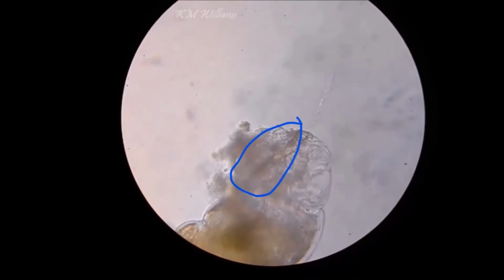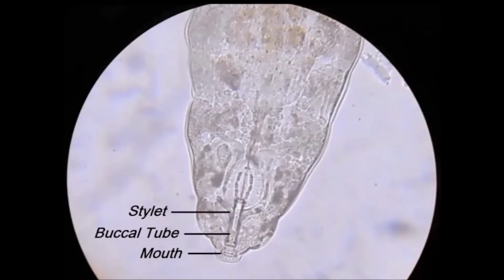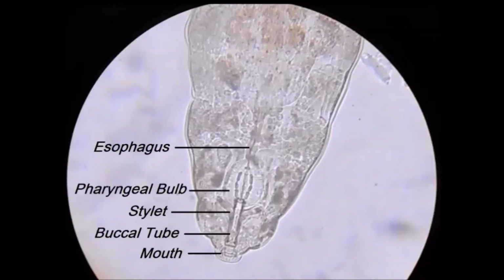the wrong place. So here's a quick summary of tardigrade anatomy. You have the mouth, the buccal tube, these two wishbone-shaped stylets to pierce their food, and then the pharynx or pharyngeal bulb, and the esophagus which meets to the stomach. And you can also kind of see the salivary glands here too.